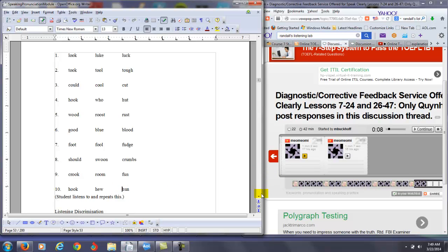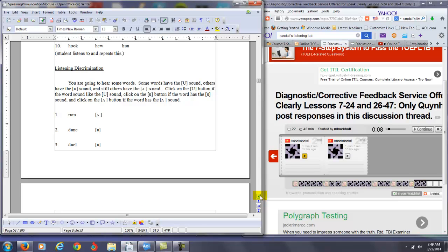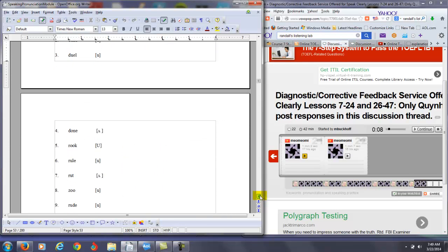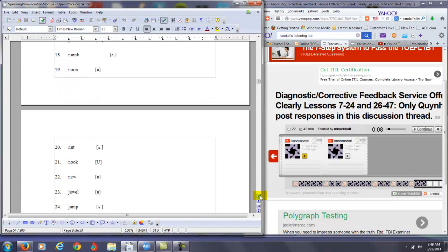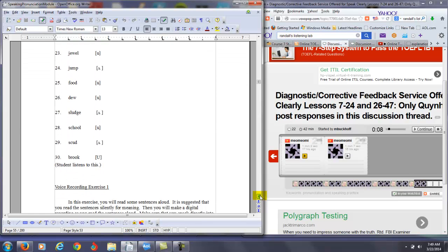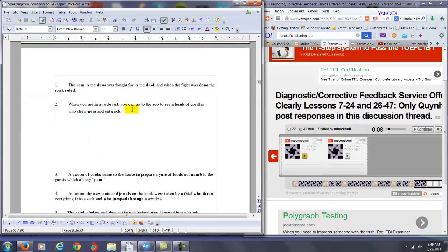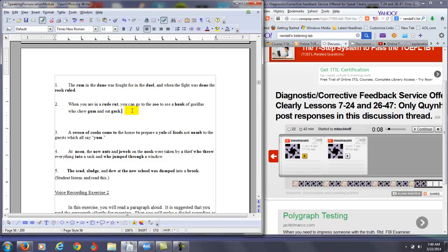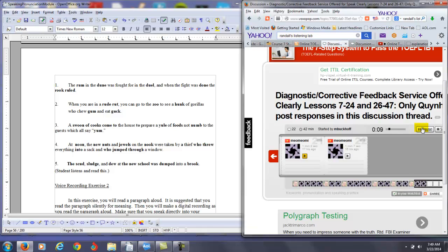All right, now you're going to read some sample sentences focusing on these three sounds. Let's see how you do with these. This is voice recording exercise number 1. The round in the duel was fought for in the duel, and when the fight was done, the rook ruled.